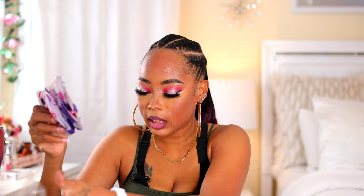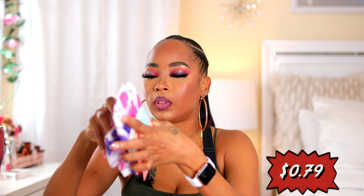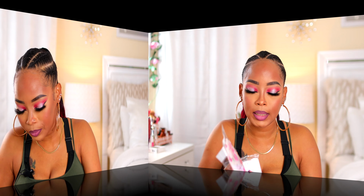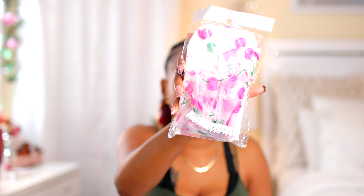This one is a shower cap. I actually picked out 2 of them, but I'm only gonna open one of them. I do have shower caps, but they're the little plastic see-through ones, so I decided why not pick it up. It was cheap, so I picked that up. And another one, this is the other shower cap. I said I was going to give this one to my daughter, so that's why I picked up 2.